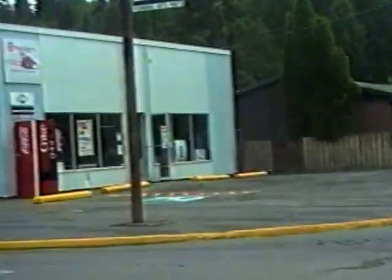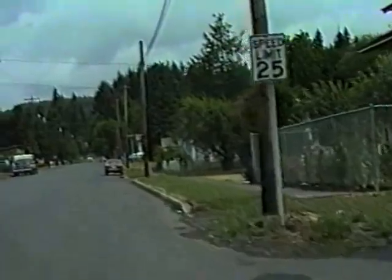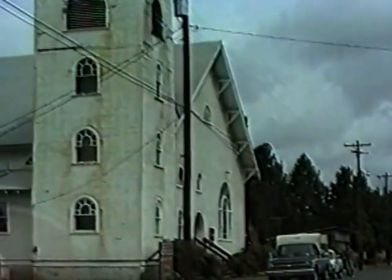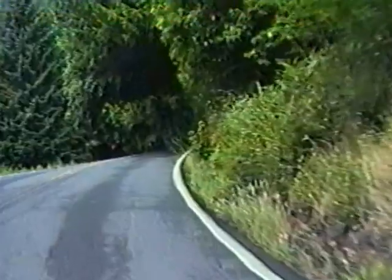Ten miles up this country road is where the town of Kesey once stood. Today, there's nothing left but farms and lovely country scenery. Let's just take a little drive over there and see.